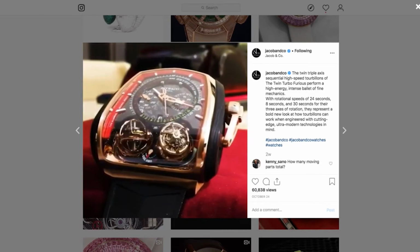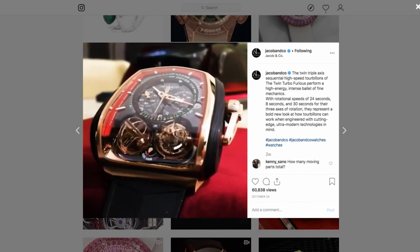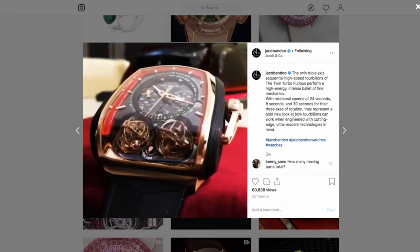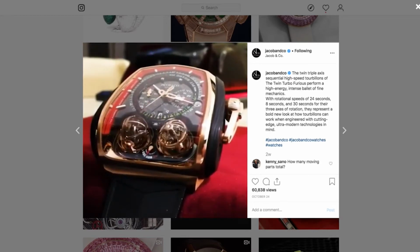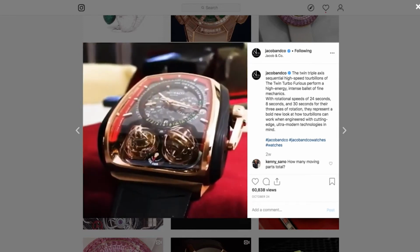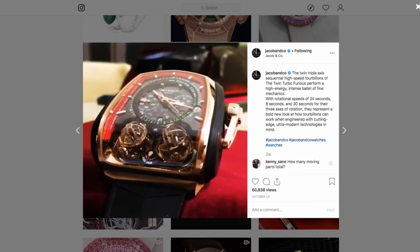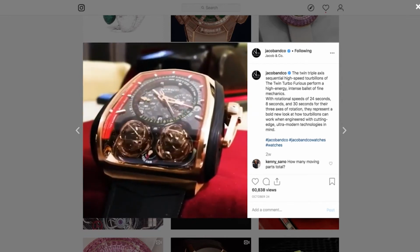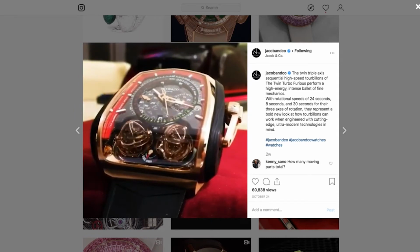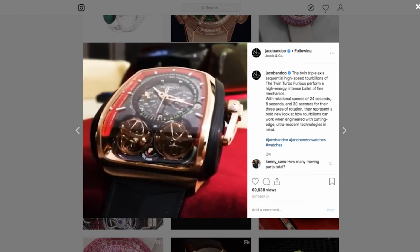That had one engine, but two transmissions that worked in harmony to balance each other out. And then those transmissions went to one drive wheel. So imagine a car with one engine, two transmissions, and then it was one wheel drive. That is what they have built here.